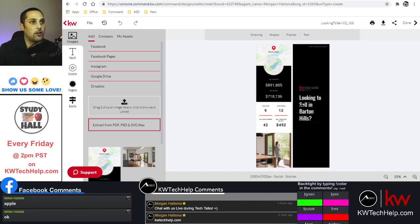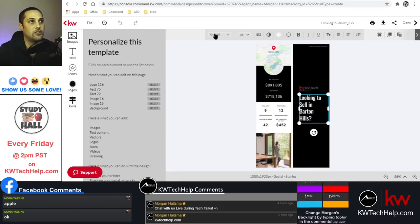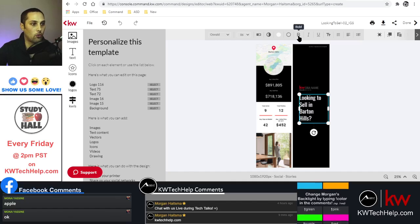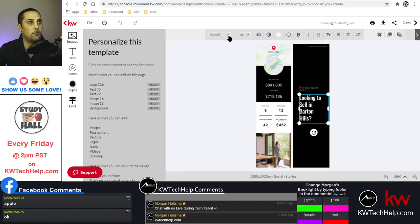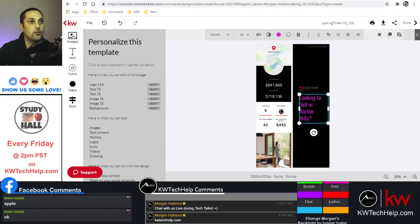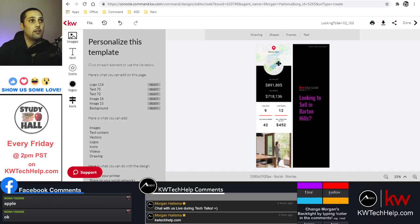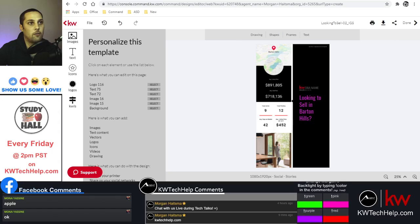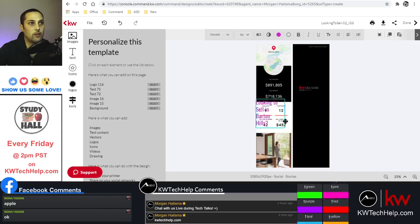If I actually click on, say, this text right here, watch my toolbar up top change, and it'll change similar to a Microsoft Word or a Word document type toolbar. So here you'll be able to bold, you'll also be able to underline, you'll be able to change the colors if you so choose, and so on. So that's how you'll be able to do that. I just click the text box once and I click off of it. So this is how you are able to drag it around.